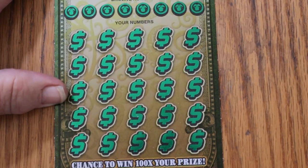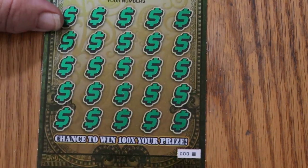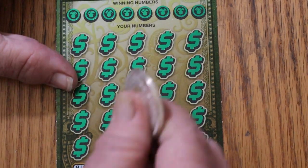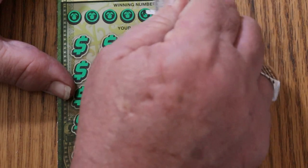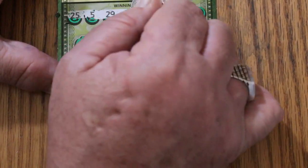All right. And there are bonuses at the top here for 50, 100, and 500. The goal of this session is to find an outlier or a claimer. We're going to find wins. We need those to make a profit session. Anyway, we're off to the races.